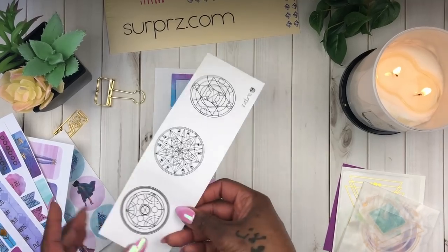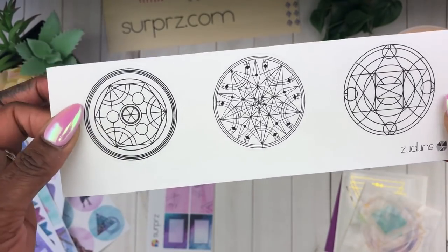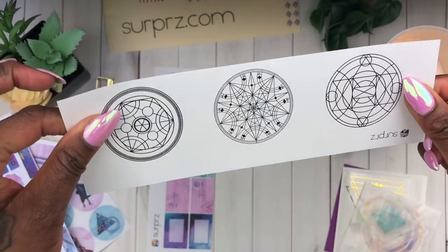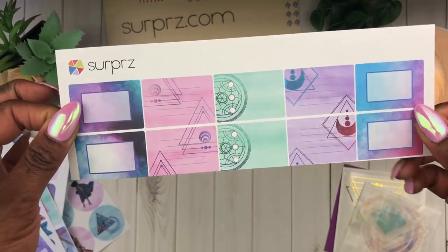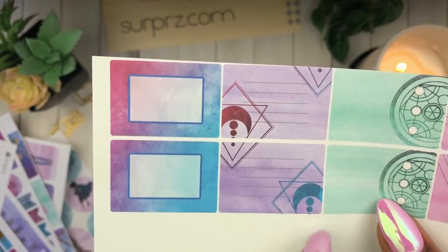So then you have these, I don't know what you want to call it, symbol type stickers. They are plain. So if you like to doodle and journal and color, these are perfect to color in if you want to, or you can just leave them black and white. And then you have your quarter boxes. You know, a kit just would not be complete without quarter box stickers. And I like these because they have lines for you to write in.